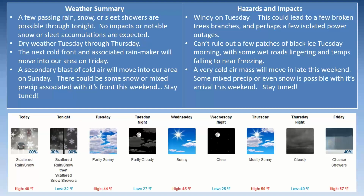I do want to highlight again the wind on Tuesday. It could lead to a few broken tree branches, maybe perhaps a few isolated power outages. And we can't rule out a few patches of black ice Tuesday morning either, with some wet roads lingering overnight tonight and temps falling to near or maybe just below freezing. I would be more concerned if the skies were clear tomorrow morning because the clouds help radiate energy back down to Earth. So even though it's going to drop to 32, if it's cloudy, that'll really help. But I don't want to rule it out. And I don't want to say categorically there'll be black ice, but just something to watch out for Tuesday morning. Okay. Again, with some wet roads lingering overnight, there could be some freezing.